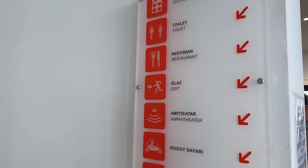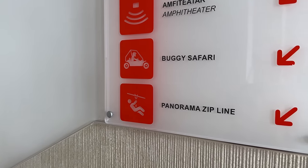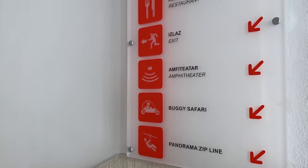Okay, it says restaurant down. I had no idea they also had a zip line. Are you kidding me? I think I might have been keeping that from you because I don't want to do that. I want to do it.